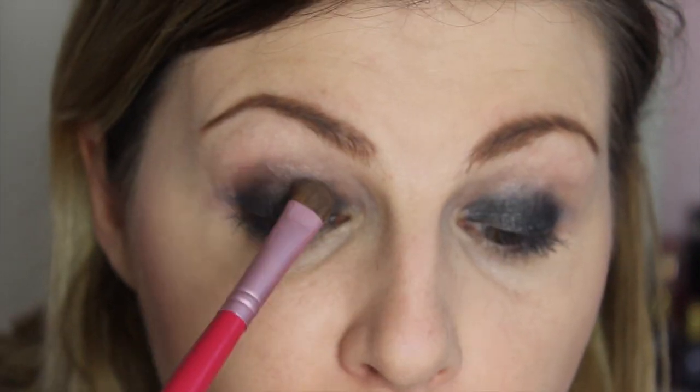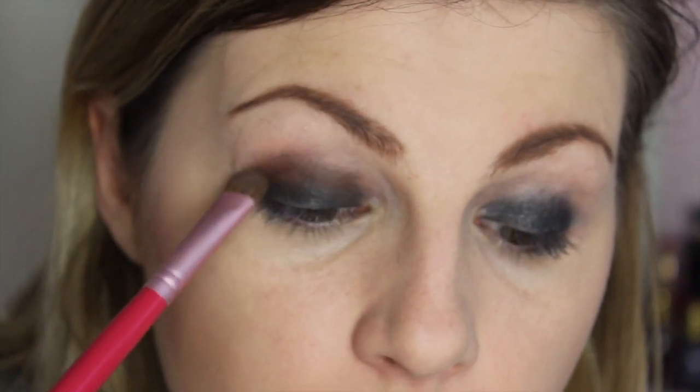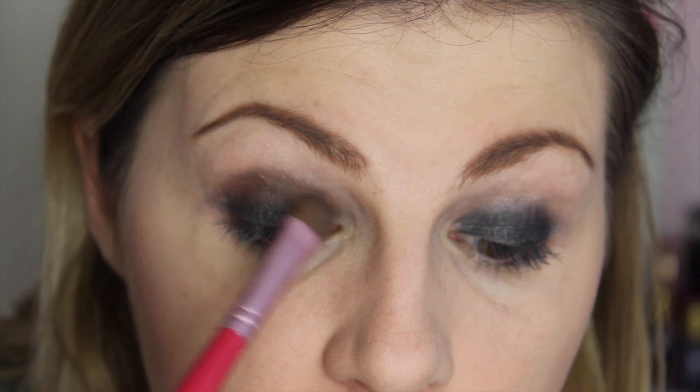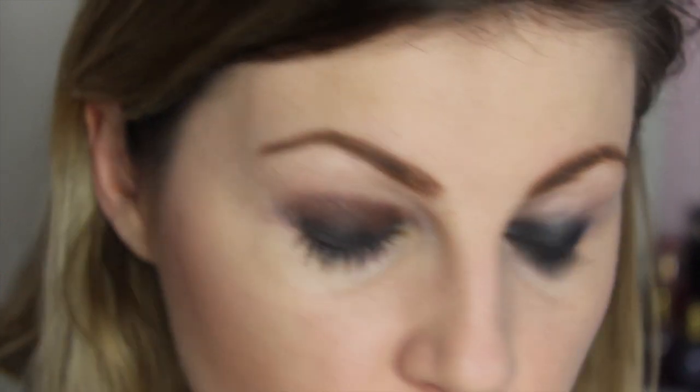I'm putting the chocolate one on now, by the way. I thought I'll do the chocolate one from the crease and a little bit down to blend it. I do really like this colour, I just think by itself it might look a bit strange on me. Beautifully swatched though.